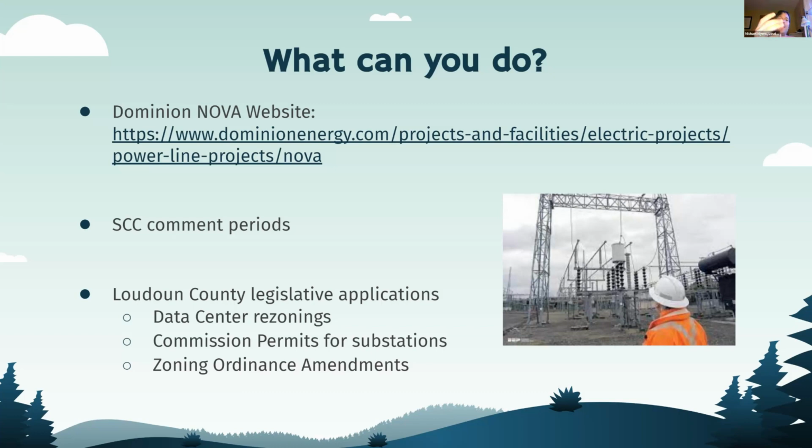Just last night. And then this website will take you to all of the Dominion projects that they have going on. This is their base site for Northern Virginia. And if you want to submit a comment to them, they have an application called GeoVoice. You can go on there and say, by the way, there's a bald eagle nest here, and you can pin it on a map. Or whatever it may be, you can provide comments, or you could just say, I don't want it here, or I don't want it there. But you can provide comments before they submit their application to the SCC.